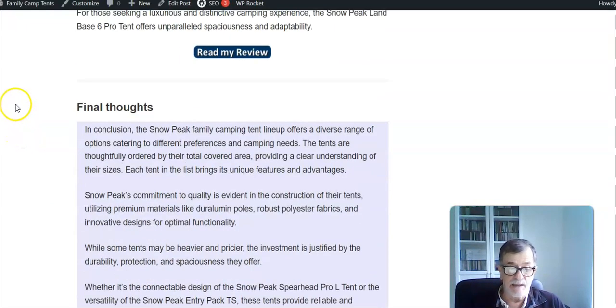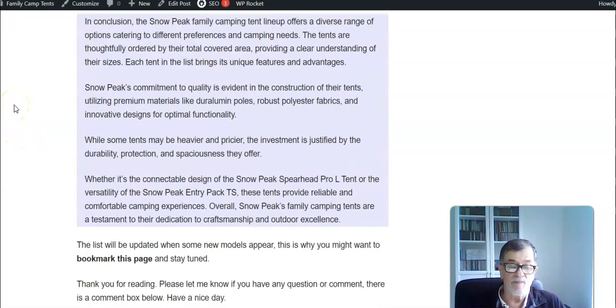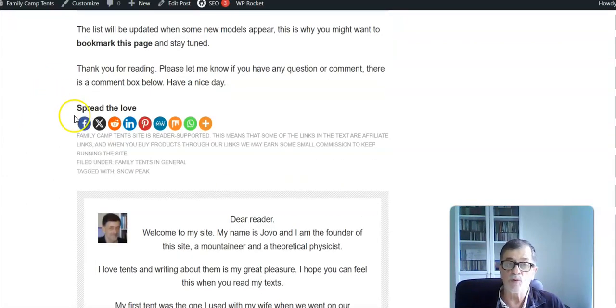Well, that's what I wanted to say here about this collection. As I mentioned, it will be updated. I shall likely add more texts, more tents here, so you perhaps would want to bookmark this post and keep as a reference.